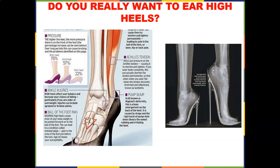That's what your foot looks like in an x-ray or a radiograph. That doesn't look even anatomically correct, right? But you're like, Patel, you look good in these. I know, but look at all the torque that you're putting on there. So the pressure on a 3-inch heel is 76%, 2-inch heel is 57%, and 1-inch heel is 22%.